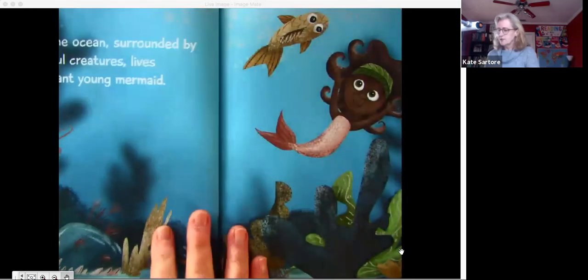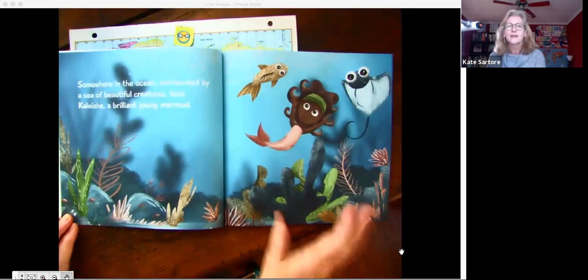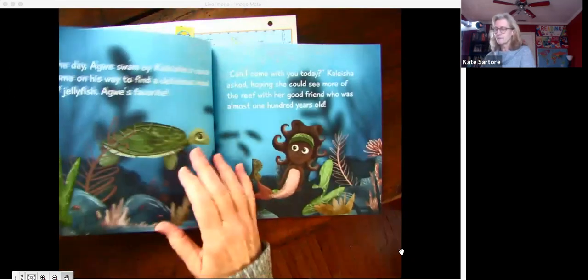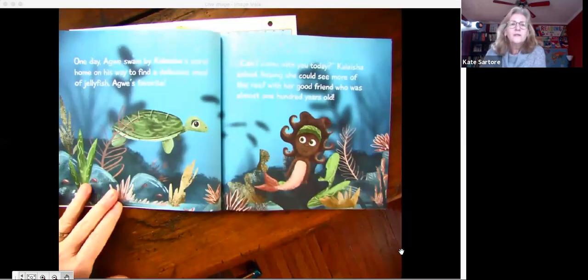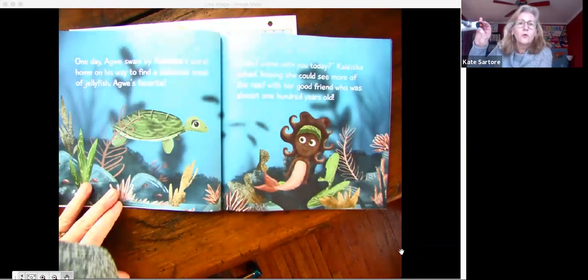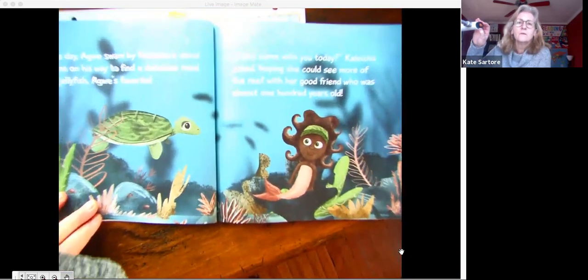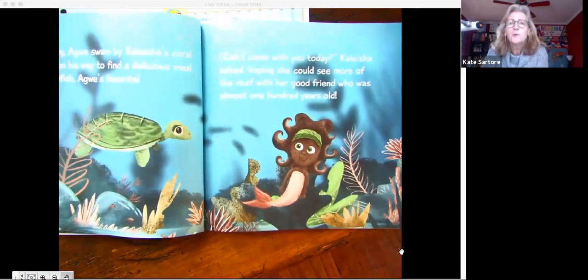Let's get back to Kalisha, mermaid and Arctic Ocean, and all her little friends. One day, Agwe swam by Kalisha's coral home on his way to find a delicious meal of jellyfish, Agwe's favorite. "Can I come with you today?" Kalisha asked, hoping she could see more of the reef with her good friend, who was almost 100 years old.